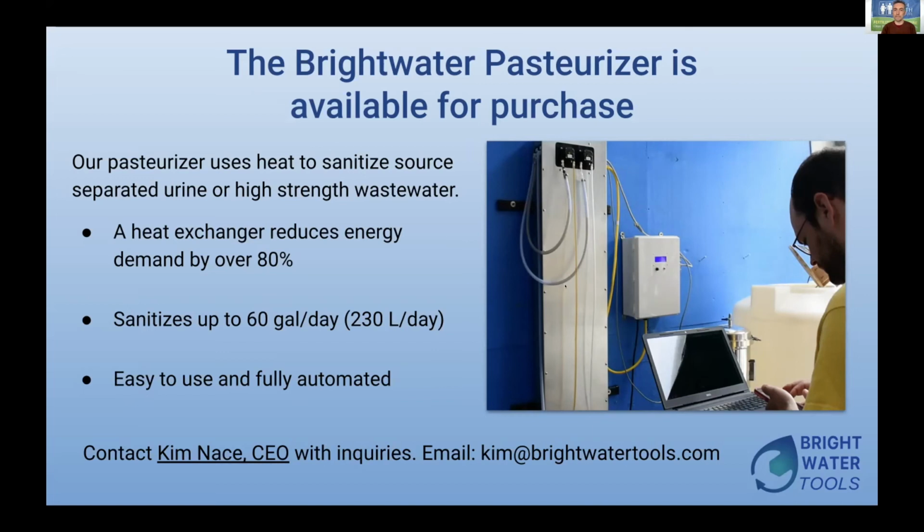This one that we have available sanitizes 60 gallons or 230 liters per day, which is around enough to keep up with production of 200 people's worth of urine. So it could be a small community system. And it's easy to use and fully automated.